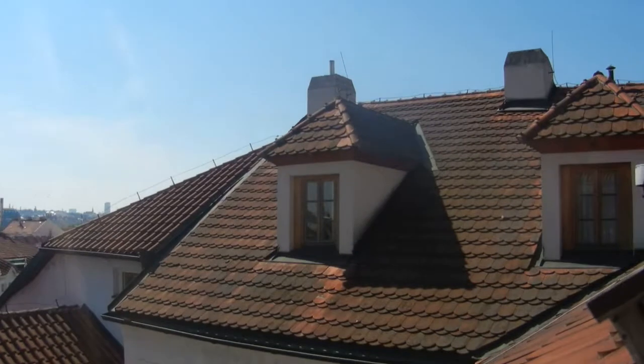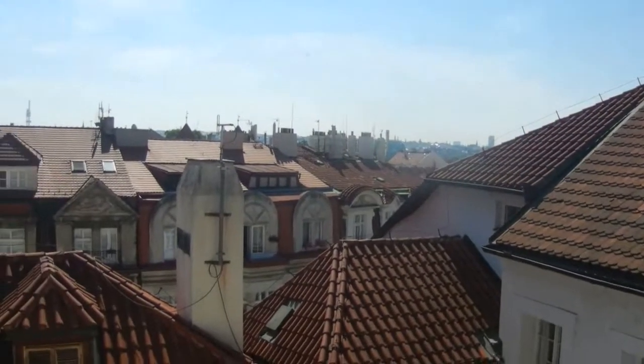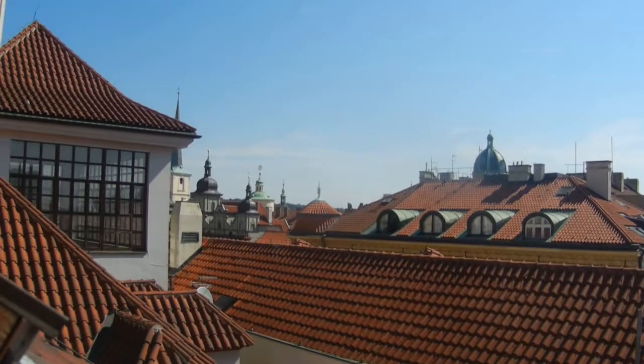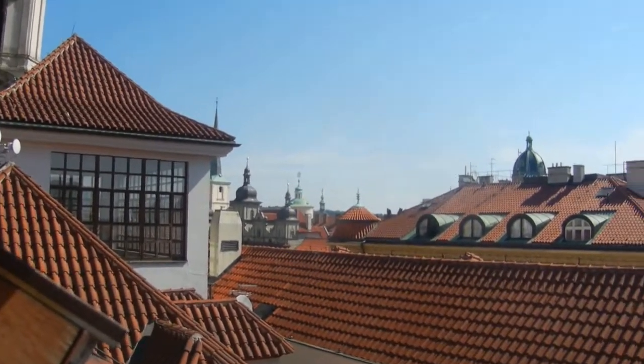There must be another apartment over on that side. So maybe there are two up here. This is a pretty unique experience. We're gonna stay 3 extra nights here before we have to take a 7-hour bus to Budapest and then catch a flight to Istanbul.